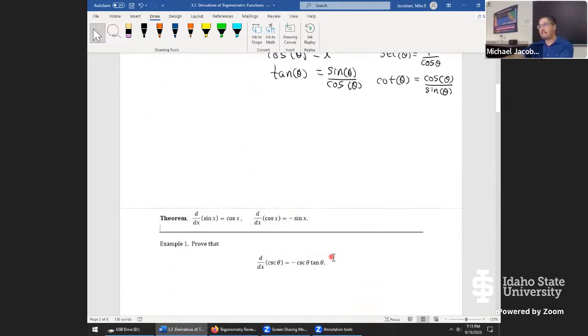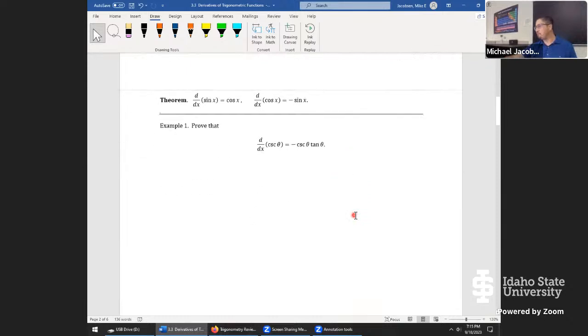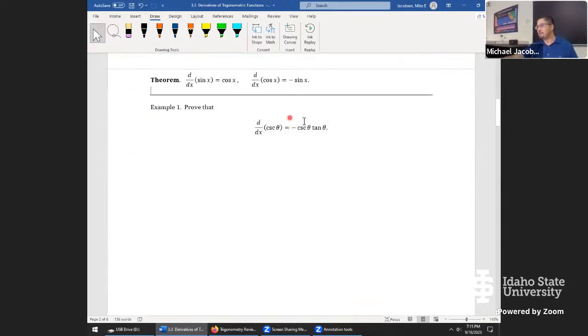But here's how we could say differentiate something else. One nice trick about trigonometry is if you have information on sine and cosine, you pretty much have information on all of these other 4 trigonometric functions because they're defined in terms of sine and cosine. So example 1 looks a little bit weird, but what we're going to do right away is prove that formula right here. We want the derivative with respect to x of cosecant theta equals negative cosecant theta tangent theta.